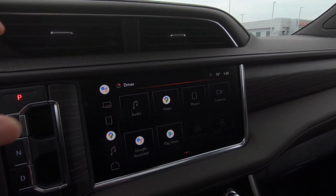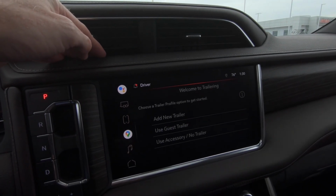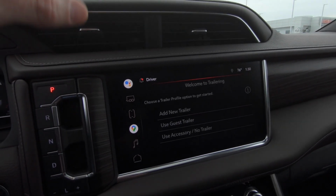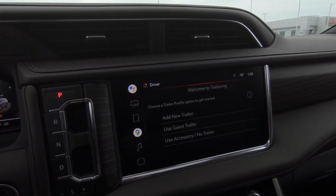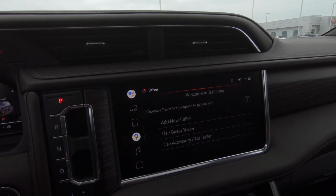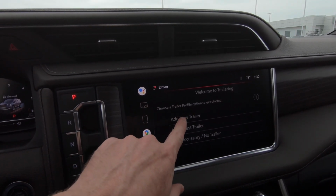Everything is so easy to use, so easy to figure out. If you are saying, I need to buy a new Yukon, but I'm afraid of all that new technology, don't be. GMC has made this very easy to use. And as you can see, obviously being able to tow 7,900 pounds, well, you want to be able to manage all of the different trailers you might tow.